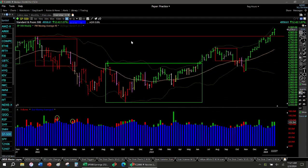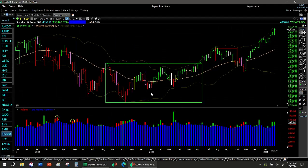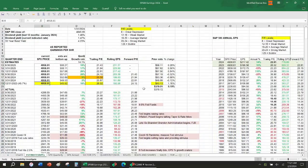S&P 500 making new highs. Just incredible. The one thing about the S&P 500 making new highs, I'm going to flip to the Excel spreadsheet, is that the S&P 500 is making new highs, but estimates aren't really ripping to the upside. And right here, trailing PEs are now above 25. Above 25 is roughly bubble territory, in my opinion. That's a little worrisome. If you look right here, the index is about 45% reported on earnings, so we still got more earnings to go.